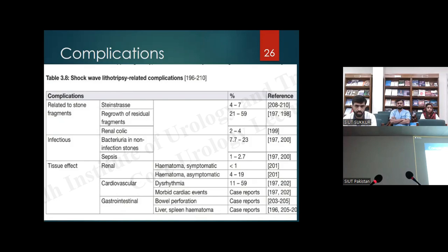Third category is renal, cardiovascular, and gastrointestinal. Regarding renal, hematoma may be asymptomatic or symptomatic. Less than 1% chance of symptomatic, and in 4 to 19% of cases hematoma occurs, which is asymptomatic. Cardiovascular: it can cause dysrhythmias, morbid cardiac events. Gastrointestinal: bowel perforation; there are case reports regarding liver and spleen hematoma.